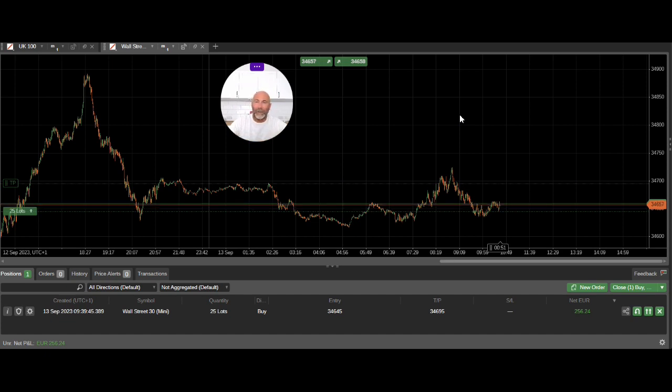Okay, and in this case, now I know there's a number of strategies out there about trading the gap. I'm not familiar with them. I don't understand the concept. I'm not trying to copy anybody here. This is just my interpretation of filling a gap, i.e. trading the gap. And this is what I'm looking at.